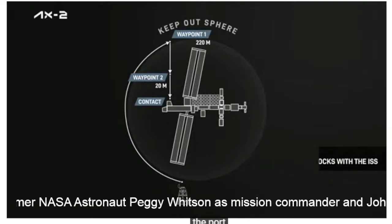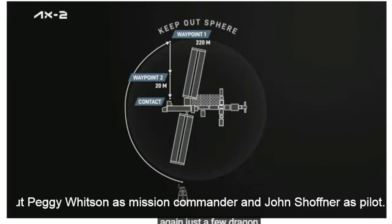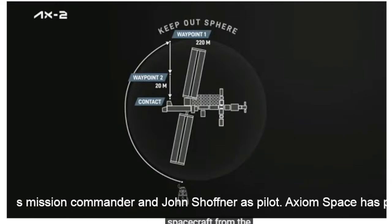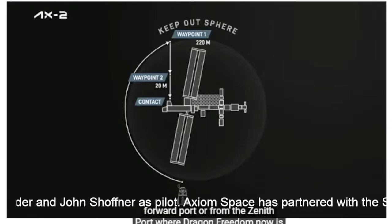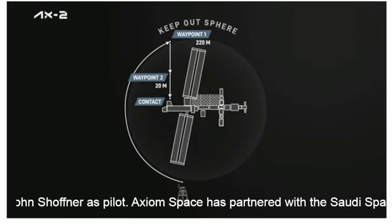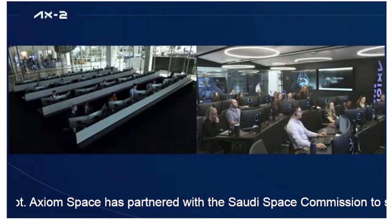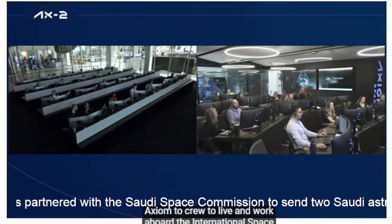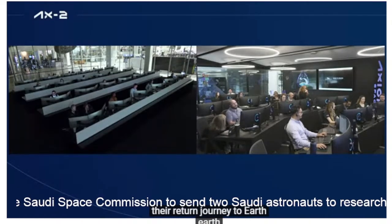Zenith port. Again, just a few weeks ago, the Node 2 Zenith port was occupied by another SpaceX Dragon. Dragon was relocated by the Crew 6 crew who arrived on that spacecraft from the Zenith port, where Dragon Freedom now is, to the forward port. Again, we expect the Axiom 2 crew to live and work aboard the International Space Station for about 8 days before beginning their return journey to Earth.